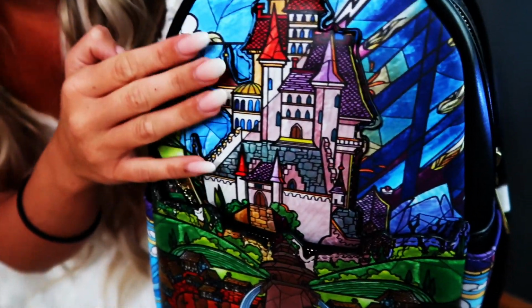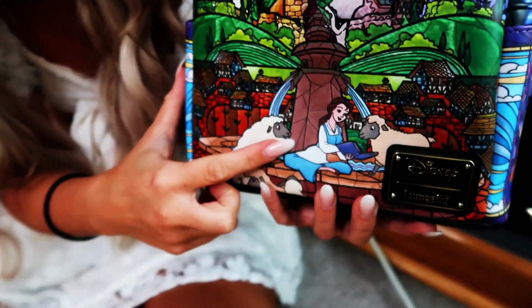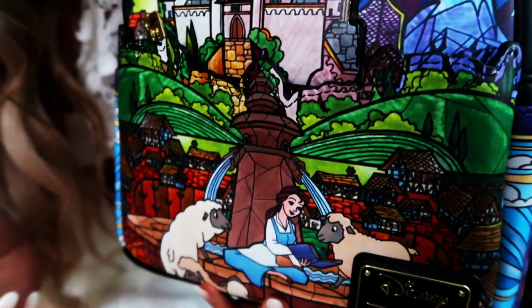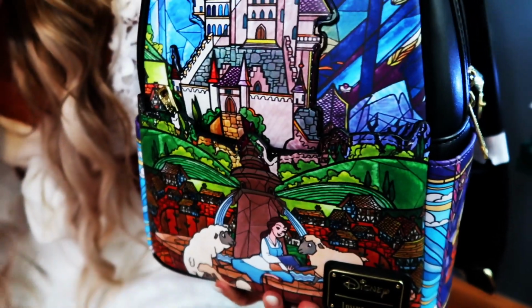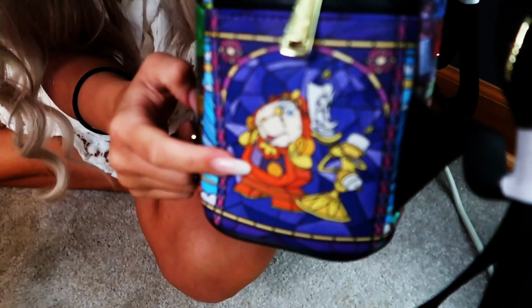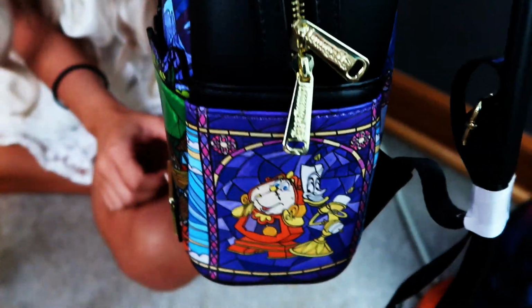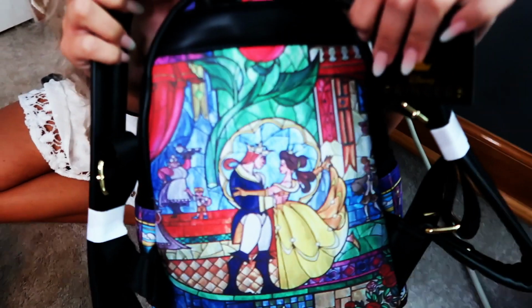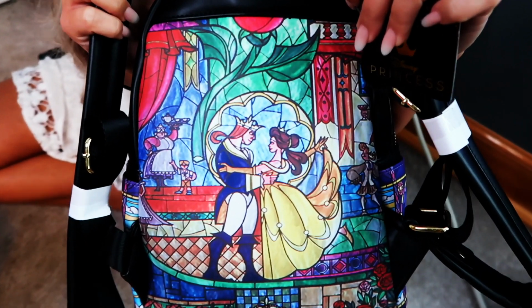It looks like glass, like stained glass. And right down here, Belle reading a book with the sheep. I just love the texture and the colors. It's just very pretty. We've got Lumiere and Cogsworth right there. They look amazing. And then on the back, this is also my favorite. I love how it has a stained glass look to it.